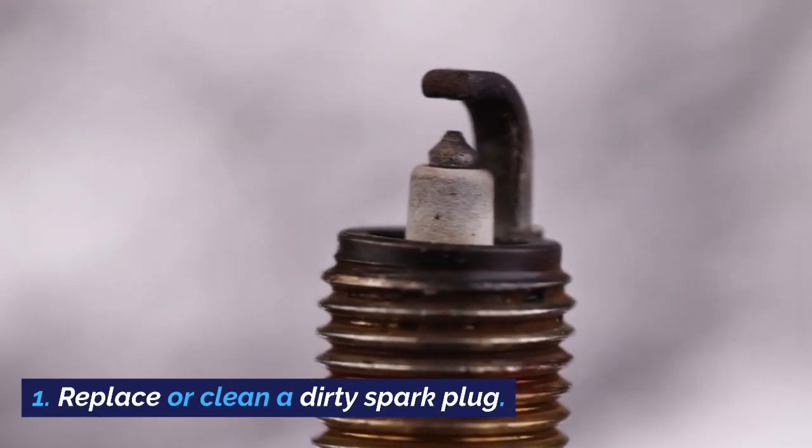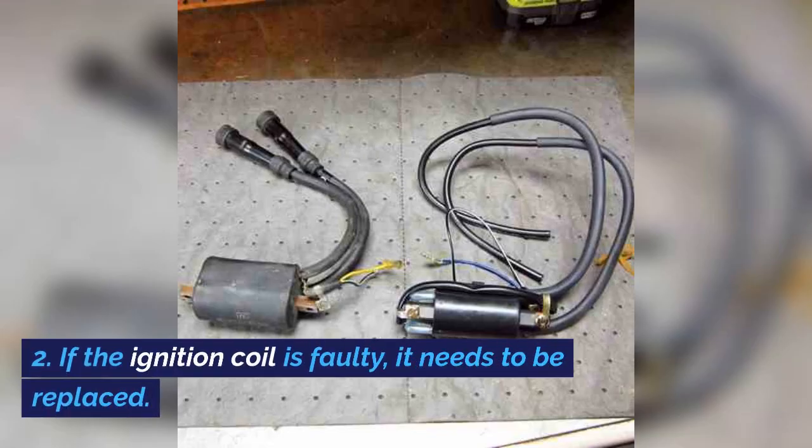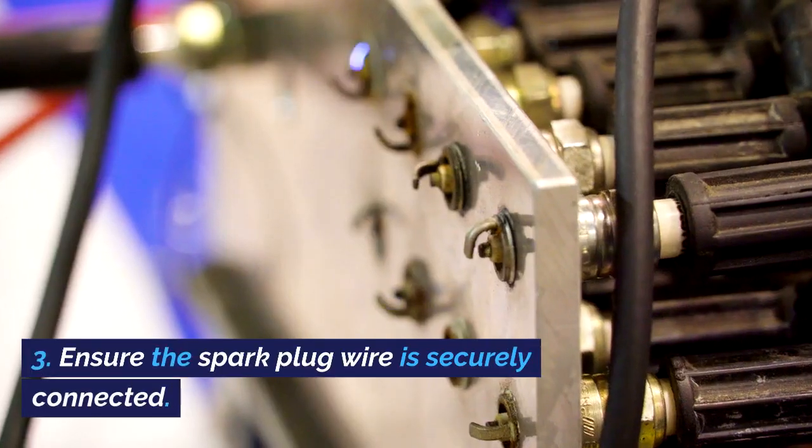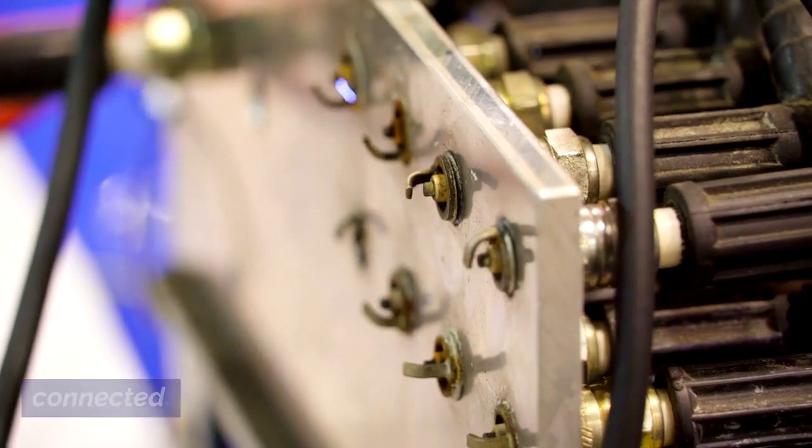Replace or clean a dirty spark plug. If the ignition coil is faulty, it needs to be replaced. Ensure the spark plug wire is securely connected.